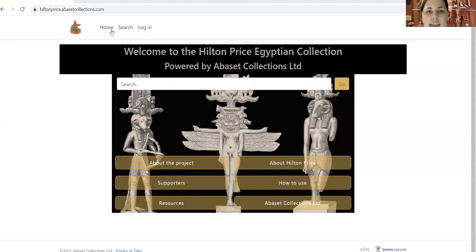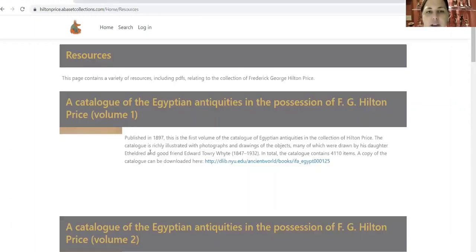So when you come to the home page, I'll share this link in a moment when we've finished. You've got several options here. You can find out more about the project here. Here is a fantastic bit of information about Hilton Price and his collecting habits. Thank you very much to Tom for that one. We have a list of all the wonderful collaborators and supporters that have helped us with this project so far. We really hope to add more of you to the list if possible. There's a little how to use guide here. There's also a PDF and a video that will talk you through pretty much what I'm going to tell you now. And this fab tab I will open to show you.